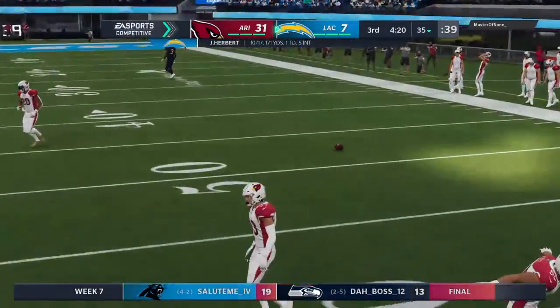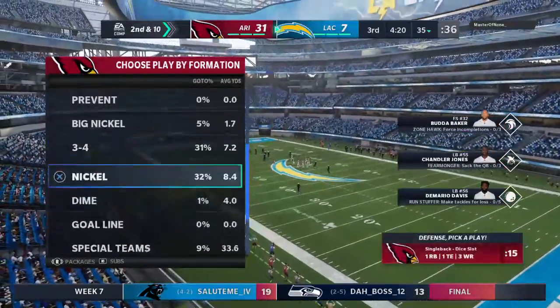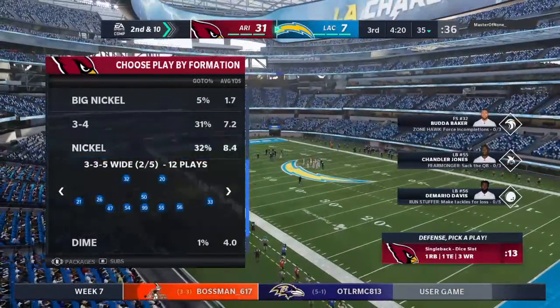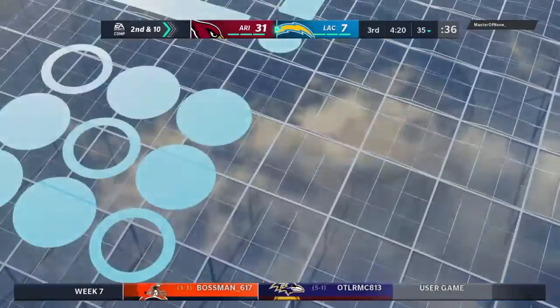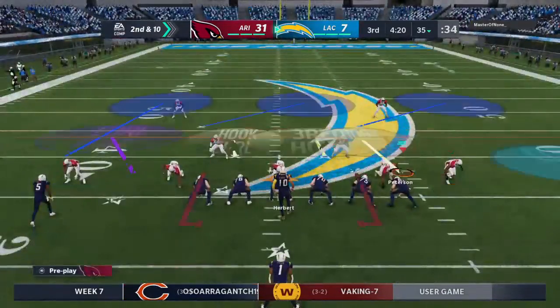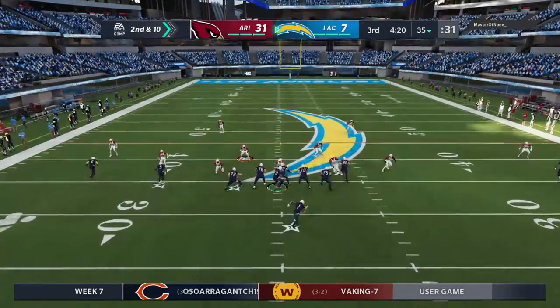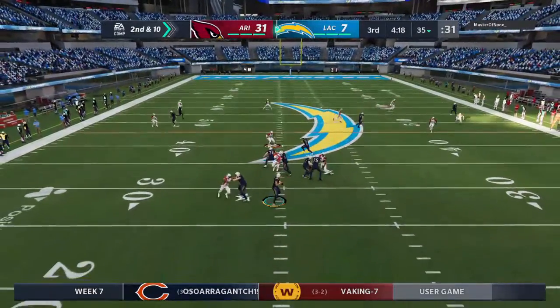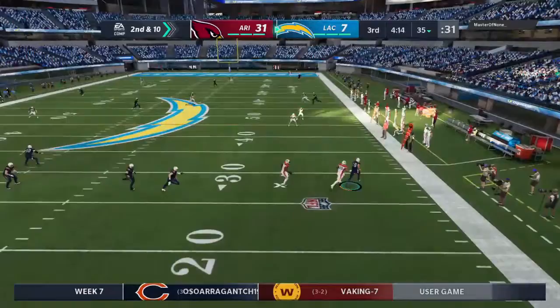First down there, but it's incomplete. Austin Eckler, the intended target, and that'll bring up second down. Well, coming into this one, we expected that this offense would have trouble with this defense, and that's exactly the way that this game has gone. Pressure in his face, coverage downfield has been tight. That led to another incompletion. This defense, they're exactly who we thought they were coming into this one.